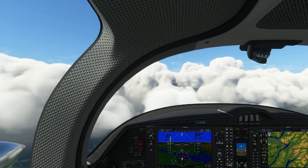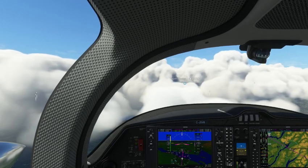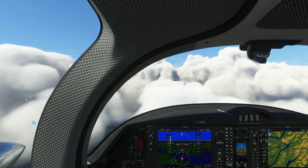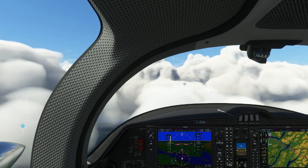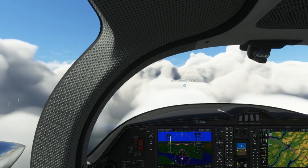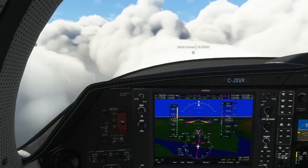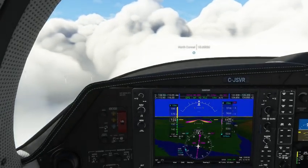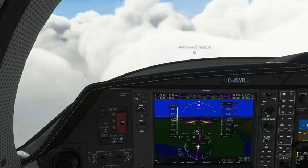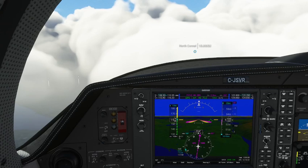Some action on the old unicom on the text. We'll call out. Oban traffic, Charlie Juliet Sierra Victor Romeo type Diamond Twin is 15 miles east inbound to land runway 19. We are 5,700 descending 2,000. Make a right turn to final, runway 19, Oban traffic. Okay, so that should give them some information. And I plan to finish my flight up here and go for a walk before I go to work.